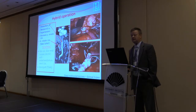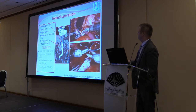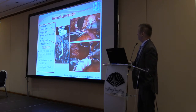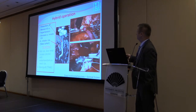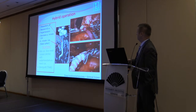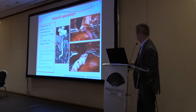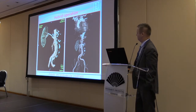This is a very interesting case. It was a hybrid operation, a patient with symptomatic type B dissection with heavy stenosis of the right renal artery, without success of endovascular angioplasty, and we performed robot-assisted thromboendarterectomy of the right renal artery with ilio-renal bypass, with continued implantation of a thoracic stent graft. You can see the PTFE prosthesis and finalization of the end-to-end anastomosis with the right renal artery. And now the control CT angiogram, the ilio-renal bypass, and this is the implantation of the thoracic stent graft.